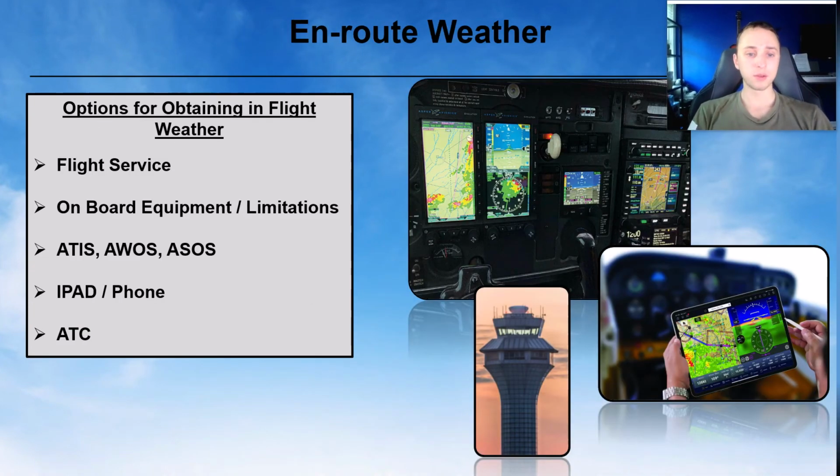So en route weather, when it comes to getting the weather, we got a few different ways of doing it here for sure. A lot of options out there today. Some of the predominant ones are going to be flight services still available to us on some VOR frequencies we can use. Call them up on the radio, get a little bit of a weather briefing from them. Onboard equipment for sure. We got very advanced avionics out there nowadays, and we can use those to our advantage, looking up METARs and TAFs on our screens that we got.